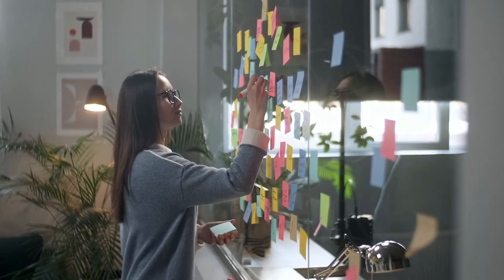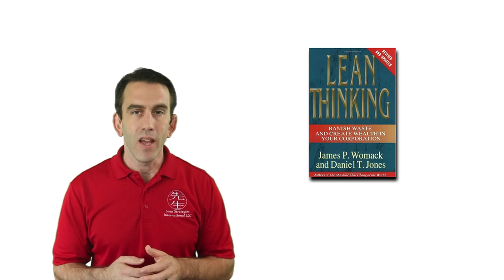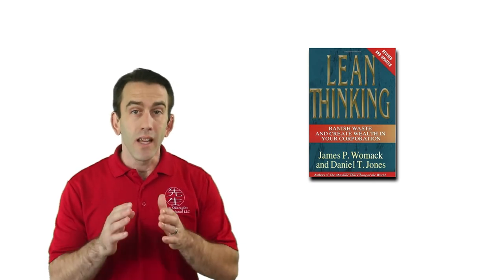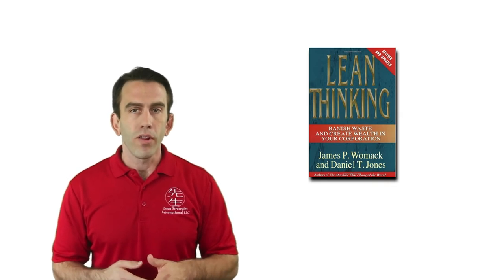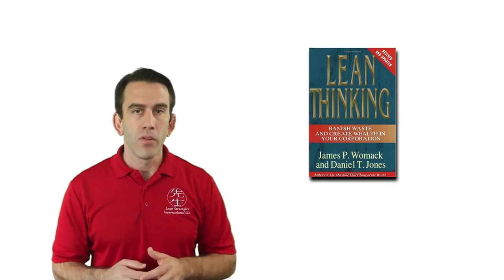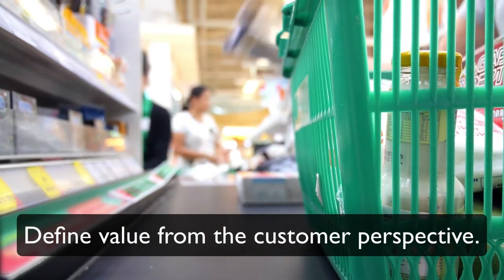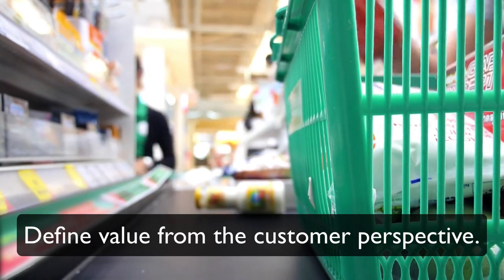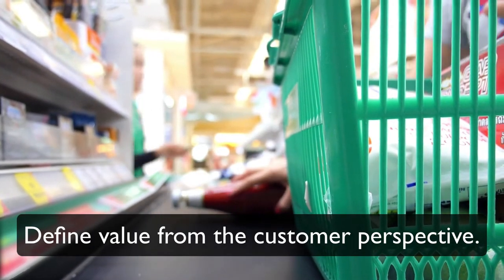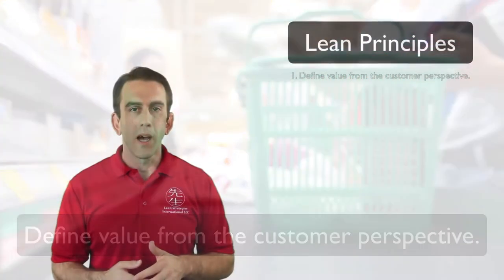Many years later, in 1996, Dr. James Womack outlined the core principles of lean thinking in the book, Lean Thinking. Over the years, these five core principles have been innovated many times. The first principle of a lean thinker is to specify what is considered value and what is considered non-value from a customer's perspective. In short, define value from the customer perspective.